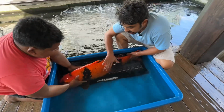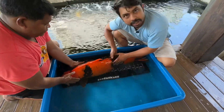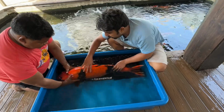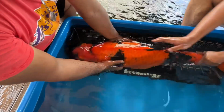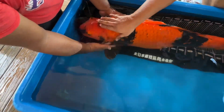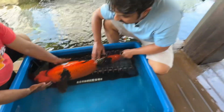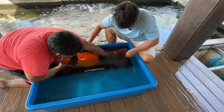So he's basically trying to say that the shape of the body needs to be torpedo shape, needs to be good. Because in our country, we breed so many kois, but the shape is not big like that. Big head, big shoulder. See the head. It's different from the koi we used to breed. They also have to have good markings.